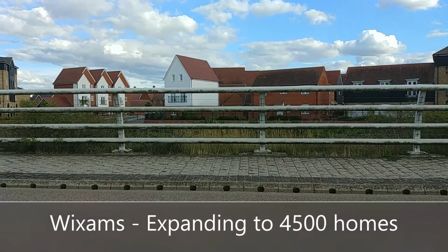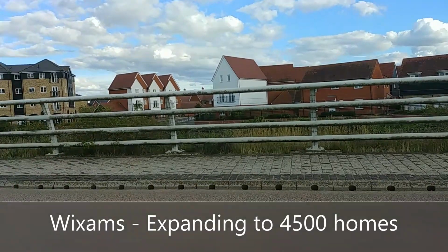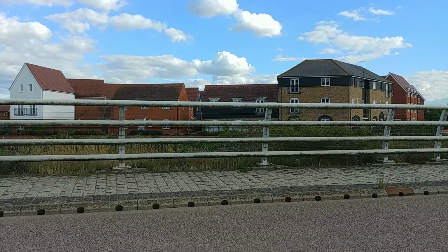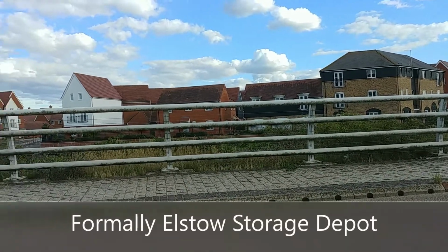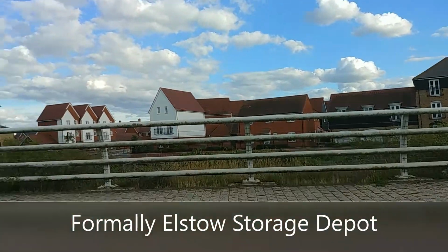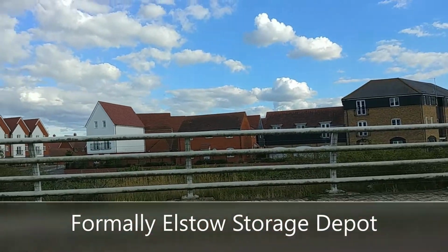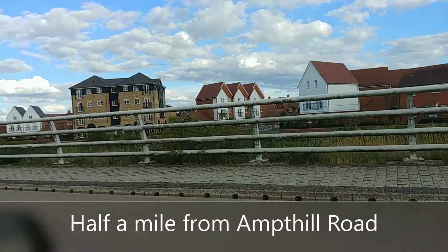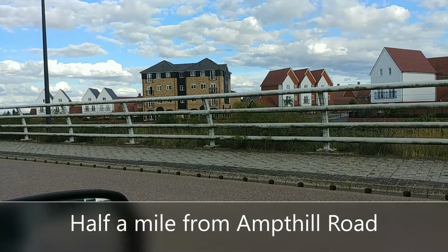Okay girls, before we go to Kempston, I'm just off the A6 just outside of Bedford, and this is Wixams. This is a new town, literally 5 minutes from Bedford. It's absolutely enormous, goes way back, got a garden centre, all the usual stuff. Yeah, huge new town. That's just as you come in from Luton, but it's literally on the edge of Kempston.